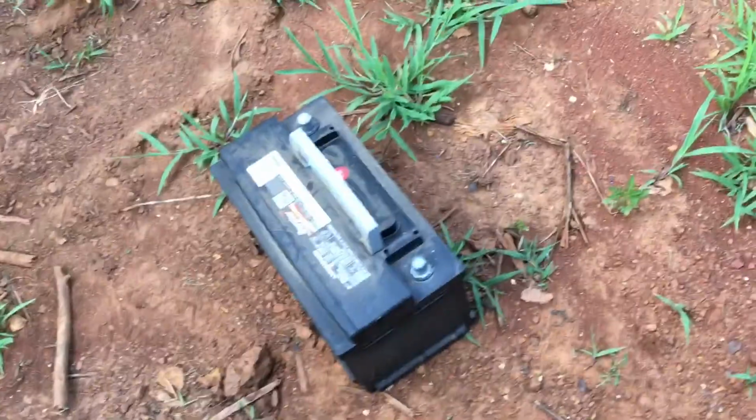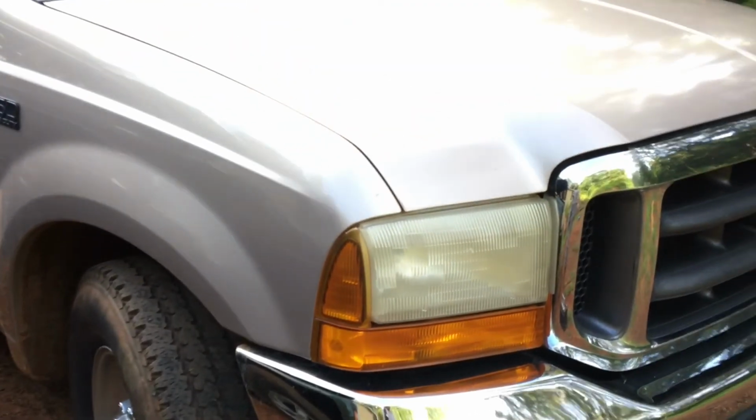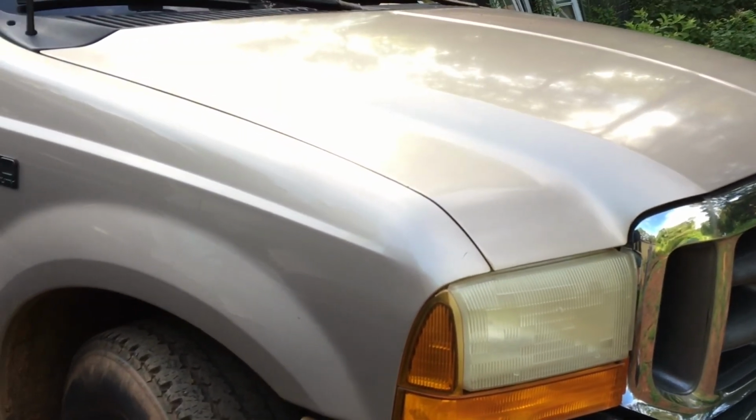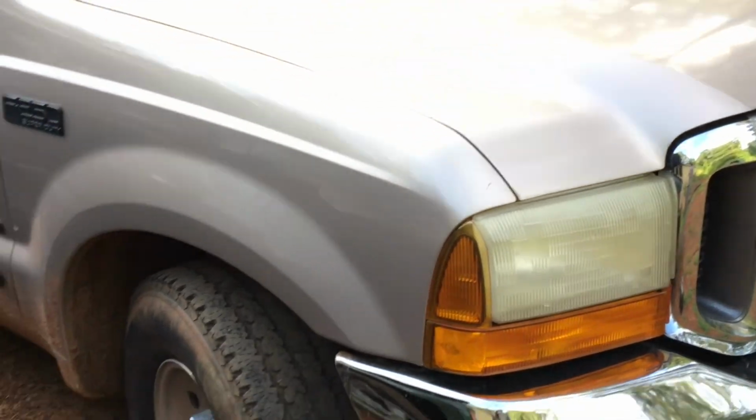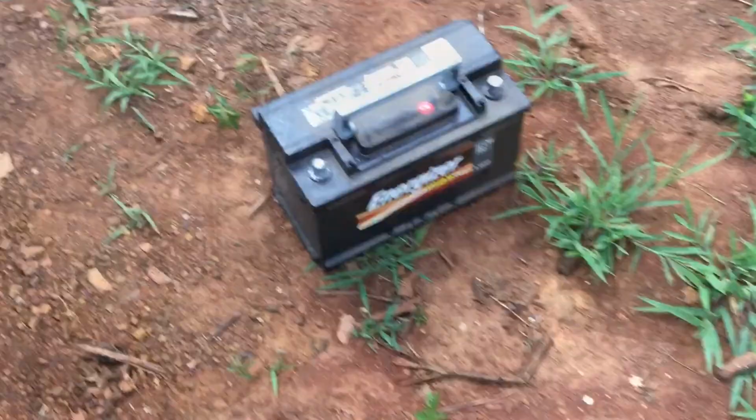Alright, battery's out. Hopefully this won't cost too much. I just replaced 2 of these in my truck right here. And they're AGMs, and that cost me about 375 bucks. Woo! Yeah, alright, I'm hoping this one will be 100 or so. Could those bugs be any louder?